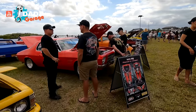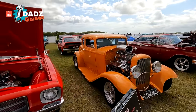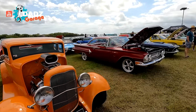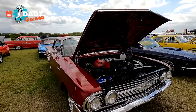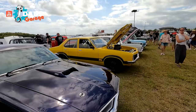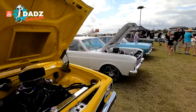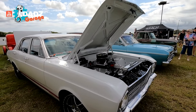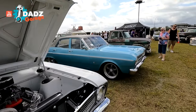Oh, beautiful Monaro. 71 HQ. Wow, that's beautiful. 6.2 litre. Nice colour. Saw that a few weeks ago, that one. Beautiful. Wow. It's for sale and very clean. Very, very clean.